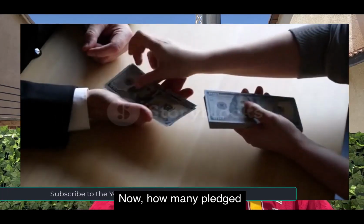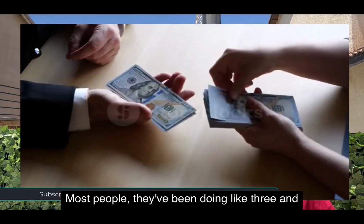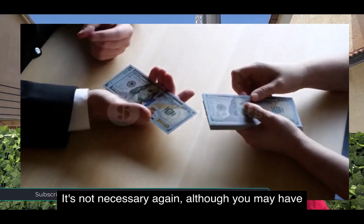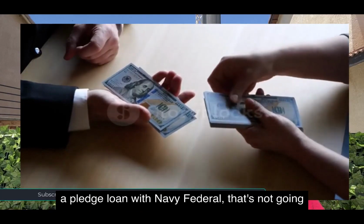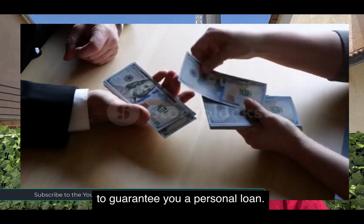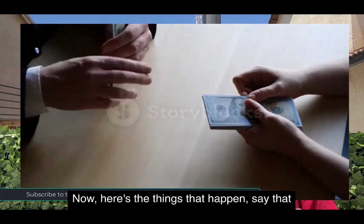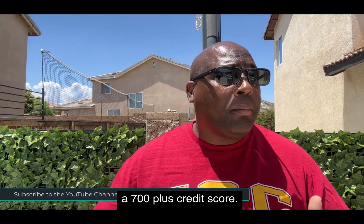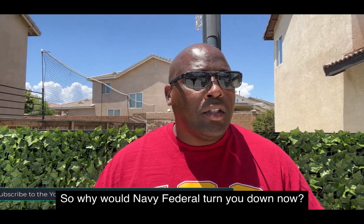Now, how many pledge loans should you have? Again, most people have been doing like 3 or 4 pledge loans. It's not necessary. Again, although you may have a pledge loan with Navy Federal, that's not going to guarantee you a personal loan. Now, here's what happens. Say that you're trying to get a personal loan and you have a 700 plus credit score. So why would Navy Federal turn you down?